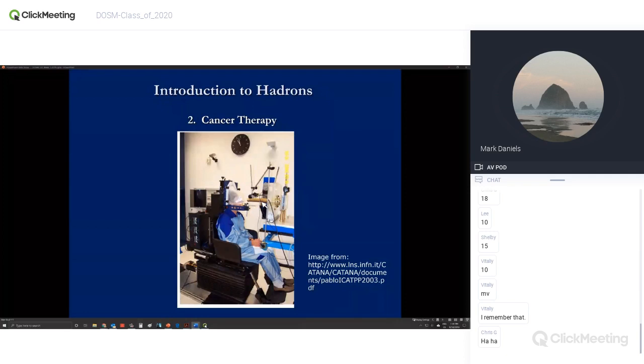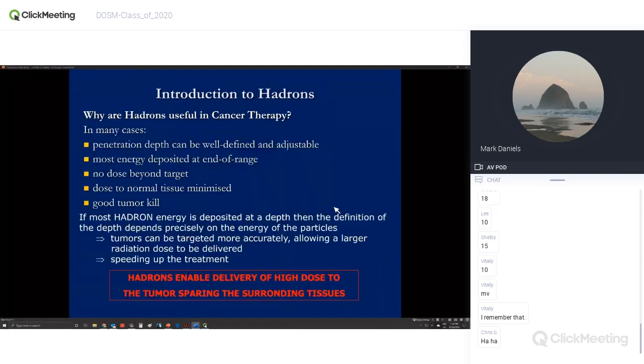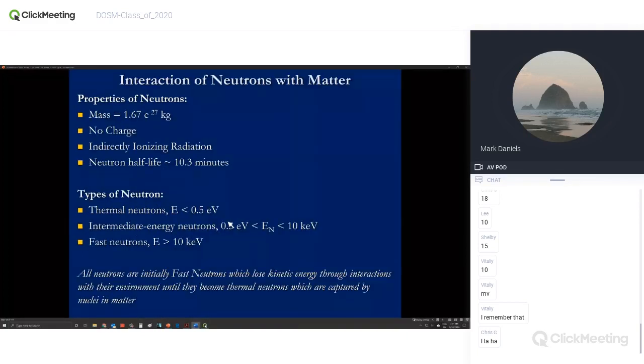You could use hadrons to treat, like, uveal melanomas. Most of the energy, because sometimes they follow the same path as charged particles, like in terms of quarks and whatnot, you have no dose beyond. Obviously, then you get good tumor coverage, but really good sparing, as long as you can get it to where it needs to be.